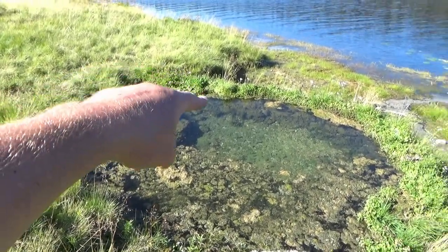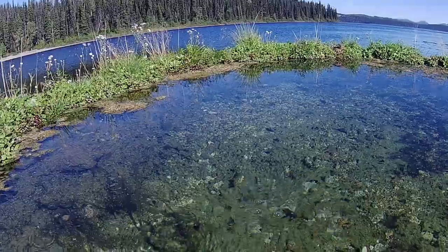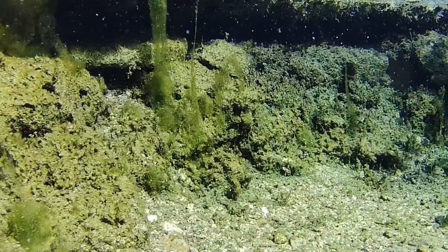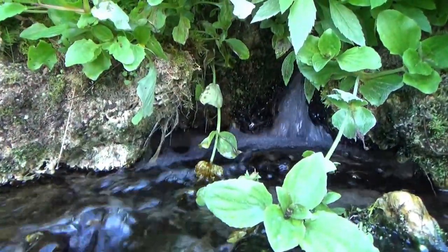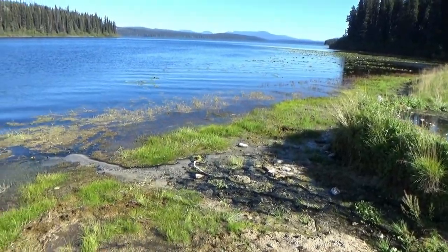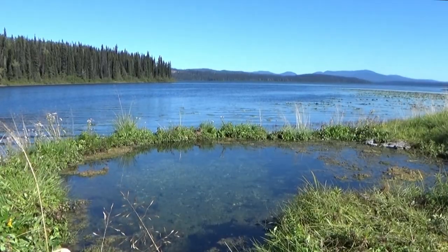And now we've come to the biggest hot spring of them all. It drains over there, goes over the edge, then runs out into the lake. This hot spring is rather pretty, but regrettably, the pond scum and the temperature work together to make them not pleasant to sit in.